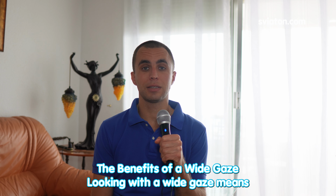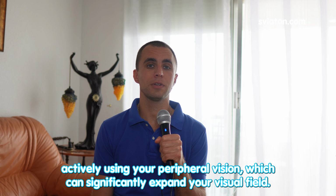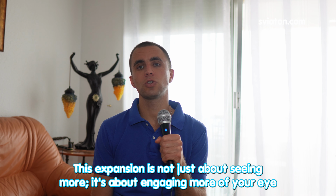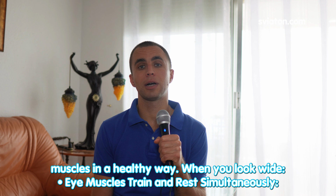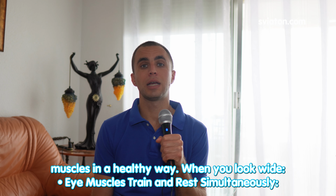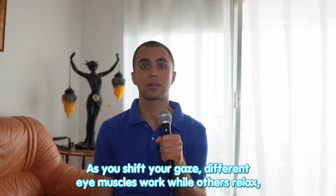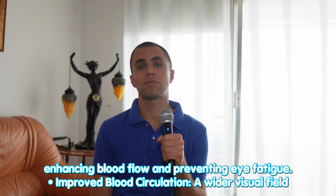The benefits of a wide gaze. Looking with a wide gaze means actively using your peripheral vision, which can significantly expand your visual field. This expansion is not just about seeing more, it's about engaging more of your eye muscles in a healthy way. When you look wide, eye muscles train and rest simultaneously. As you shift your gaze, different eye muscles work while others relax, enhancing blood flow and preventing eye fatigue.